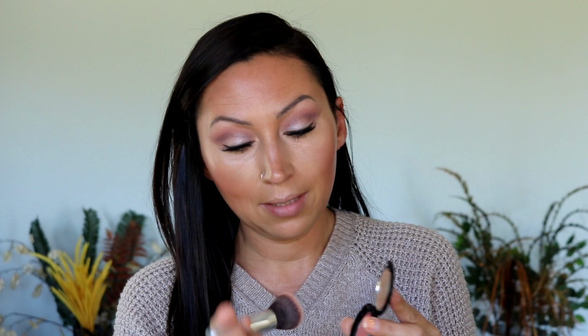I literally put my same brush in, and you guys, this blush is gorgeous. It's gorgeous. It takes very little and it lasts all day. It's dewy, but it's not greasy. Oh, you guys, it is an absolute stunner. Again, takes no time whatsoever.